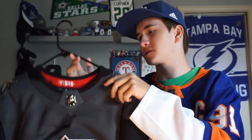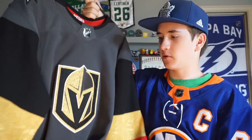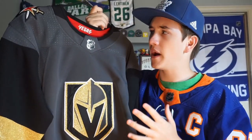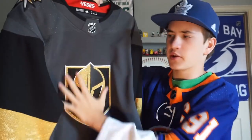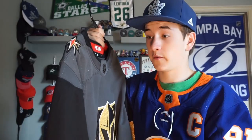Now, when this thing was unveiled, I was kind of mixed on it. I did not like the red right there. I felt like it was kind of distinctive, but once you get this jersey in your hands, it kind of blows you away. And of course, this is my first Adidas jersey, so I had a lot of fun with it. Of course, you got the Vegas red right there, which I love. You got the gray with the Vegas look, which works very, very well. The black on the shoulders, kind of like Arizona, works very, very well as well.